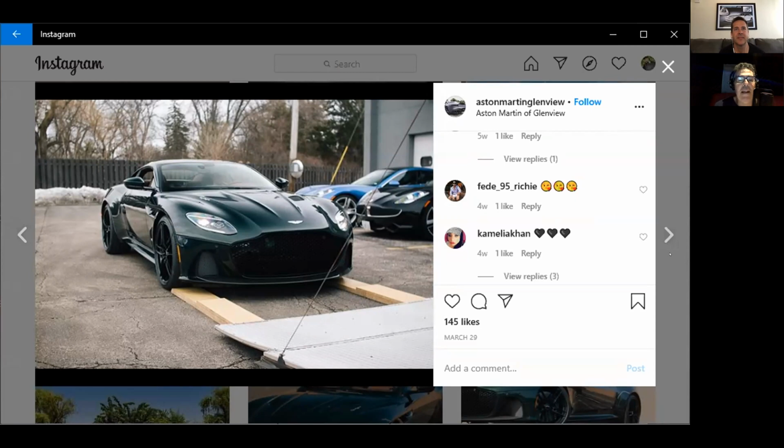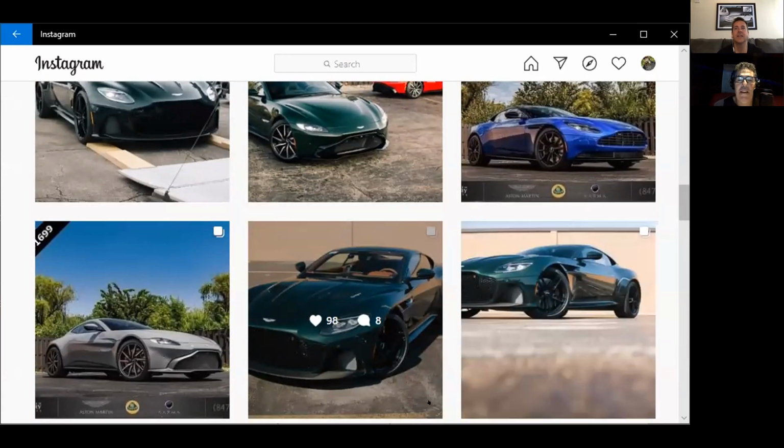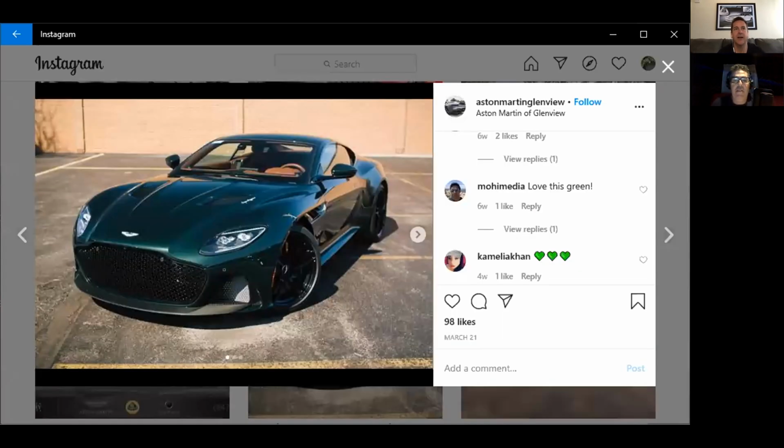When you initially got it, you described it to me as gray, but now seeing it in the sunlight, it's like a real hunter green kind of color. Green, yeah, which is a good color on that car. So it's a ton of car. And I guess the question is, I don't know, how much more car does everyone need now?